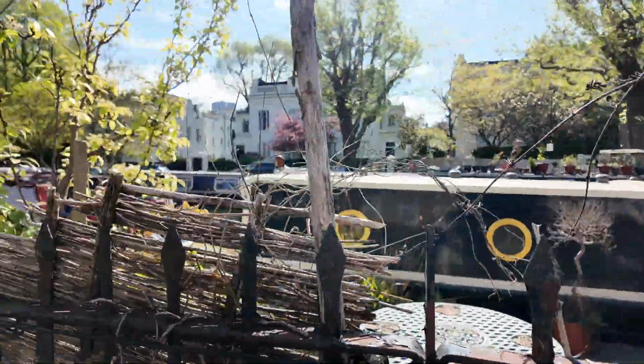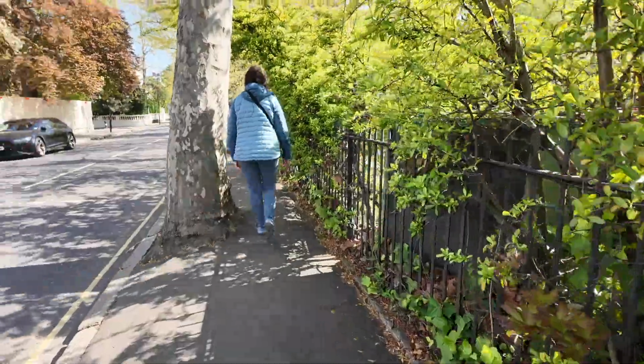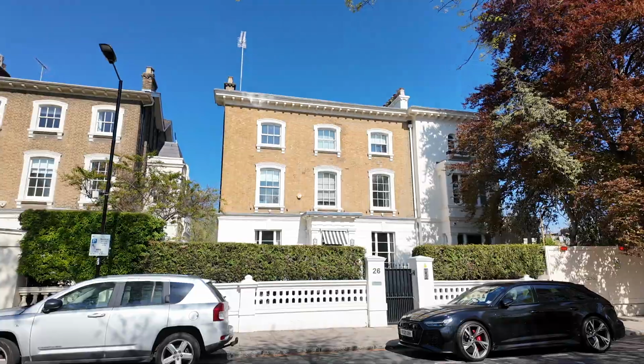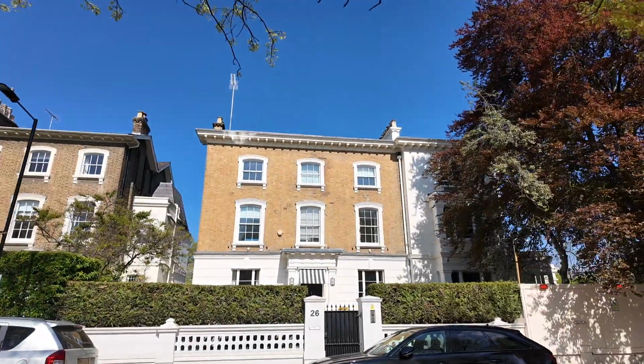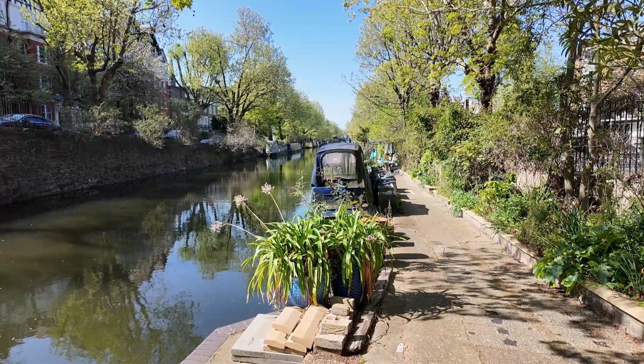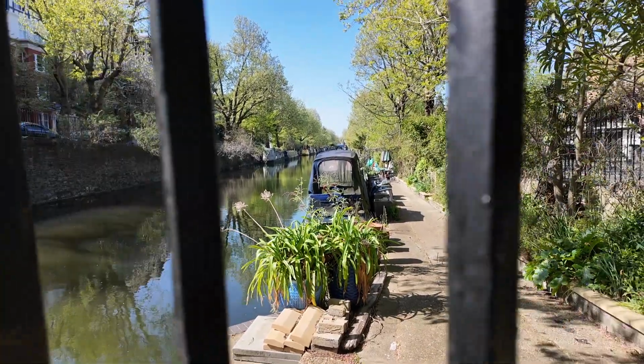These are private moorings, hence the reason we're now walking on the pavement. But hopefully we'll be back down in a moment along the canal. And while we're here, we can admire some of the impressive properties. So this small stretch is private moorings only. Hopefully we can rejoin the canal in a moment. We really want to do this walk. It's supposed to be very pretty, very scenic, and quieter than, say, Covent Garden.